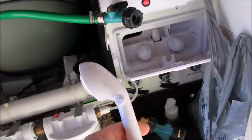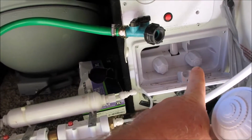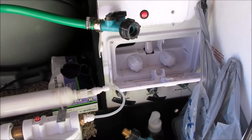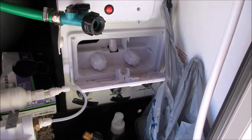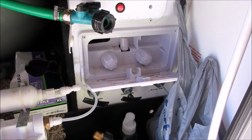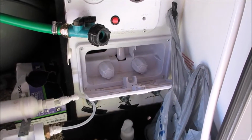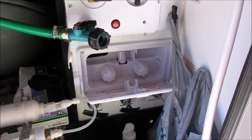Now this is the outside shower. It has both a hot and a cold valve there to turn off and on, and it can be used for anything outside. I don't use it very often, the actual shower part of it. I don't even use the head. I wash my hands sometimes here, well, somewhat often, every time I dump for sure. But let me show you how I'm going to use it for the washing machine.